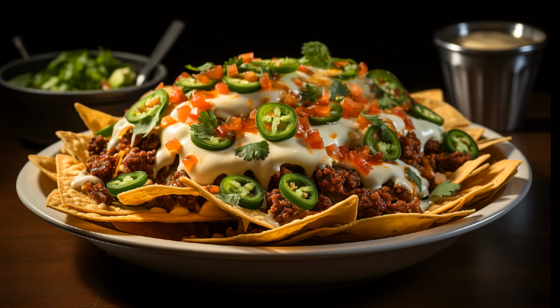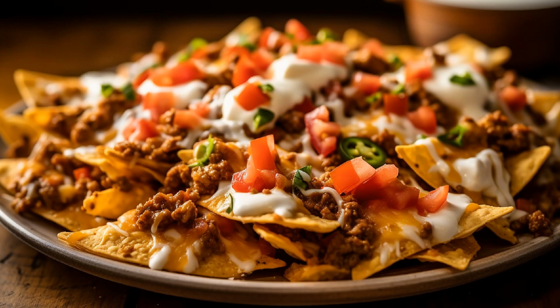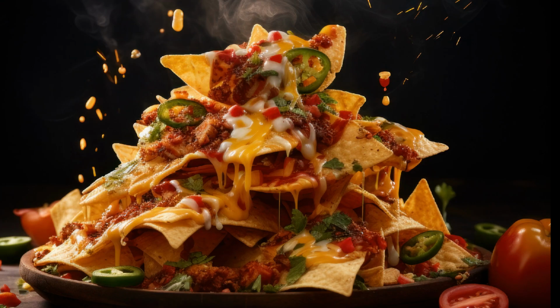And finally, my favorite, chili and tortilla chips. Sprinkle meatless chili on top of tortilla chips and top with shredded lettuce, diced tomato, sliced olives, jalapenos, and grated cheese and sour cream. Serve with salsa and guacamole on the side.